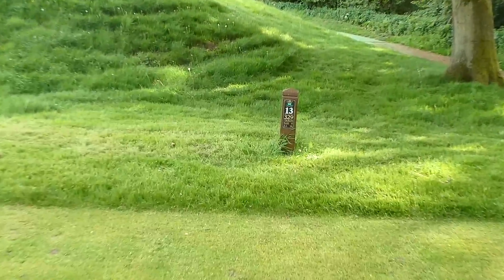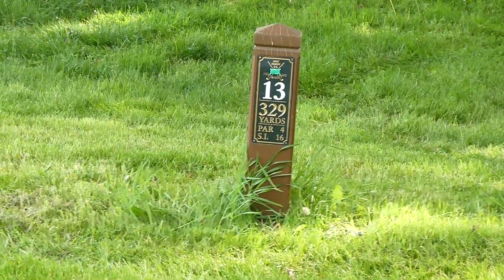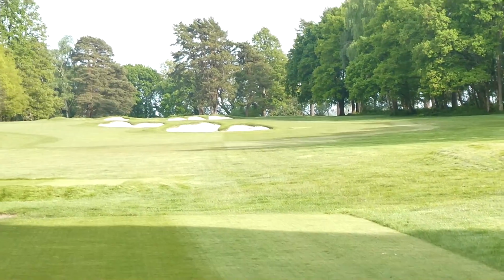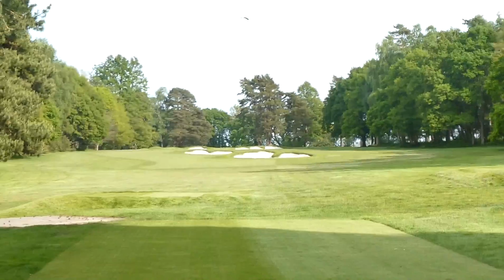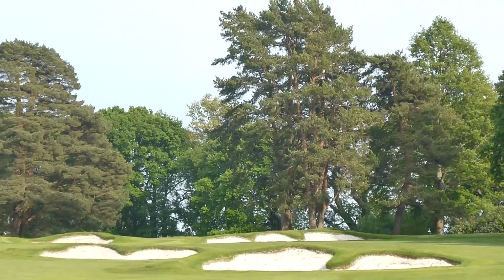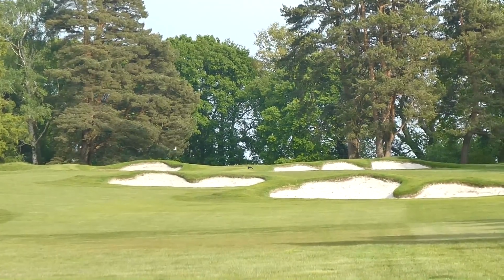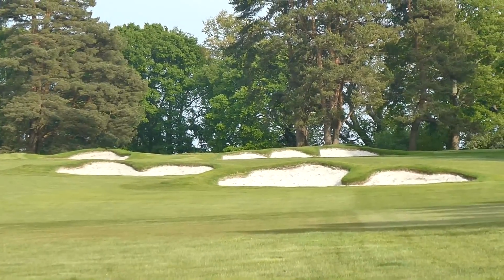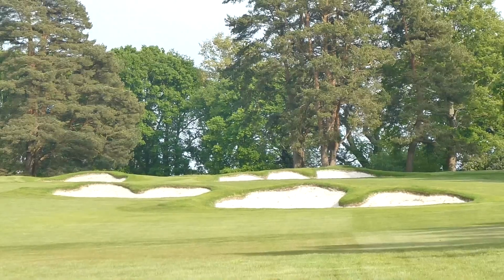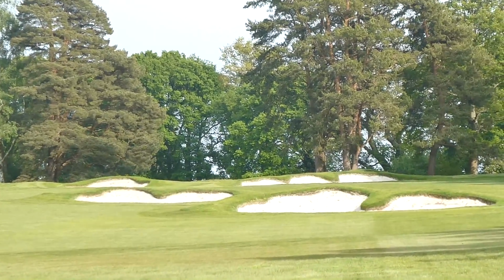The 13th, unlucky for some, and it certainly can be. Right, banana skin hole, stroke index 16, so not many players get shots here. They have changed that bunker complex, so I personally find it a bit easier. There's more room out to the left than there used to be, so you can quite comfortably hit a soft fade up the left hand side and just miss the bunkers.